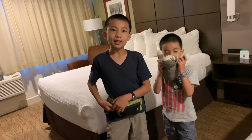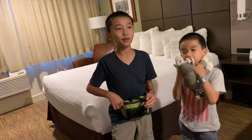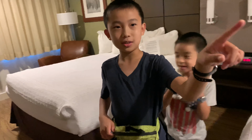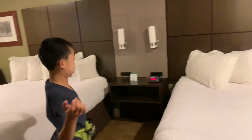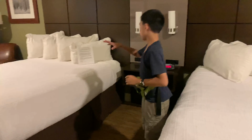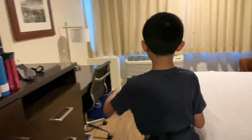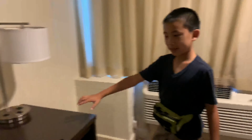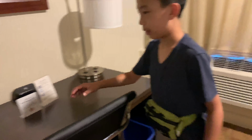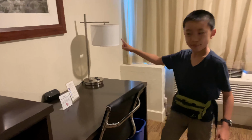We just checked in at Best Western Pony Soldier Inn and Suites. And we're going to give you a tour of our room. So over here's the entrance. I'll show the beds first. There's two queen-size beds, a little bedstand in the middle, and then there's a couch over here, a desk, a table with drawers, a table with a nice comfy chair and a lamp.